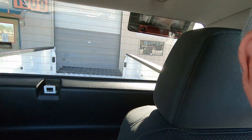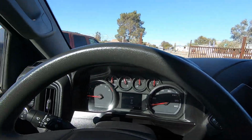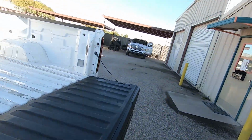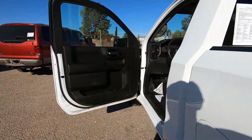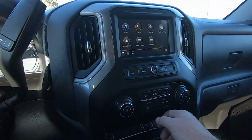I just let the tailgate down. So now I got to get out and close it, because it doesn't close itself. It just opens itself. Oops. There. I wonder how much it would cost for them to close itself. Probably a fortune.